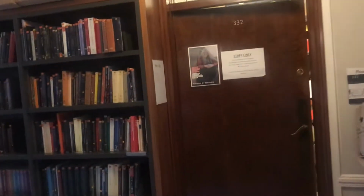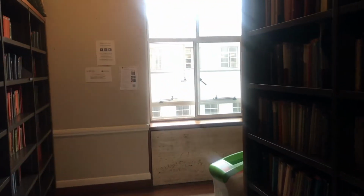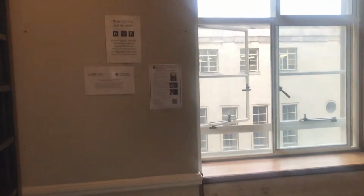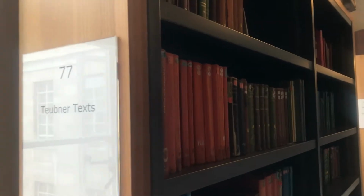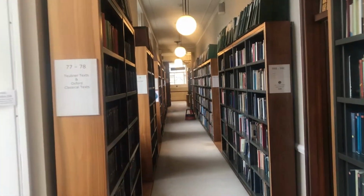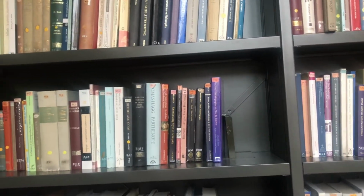As you enter the library, you enter into a lovely corridor of books. This is the beginning of our literature section. The class marks begin at 76 on the left-hand side. As you follow the corridor along to the left, notable sections are those such as the primary texts in the form of Teubner texts, Oxford Classical texts, and Budé texts for the French parallel translation. On the right-hand side of the corridor are analytical texts dealing with both Greek and Latin literature and including the classical tradition in literature.